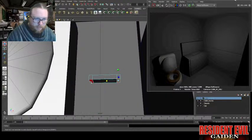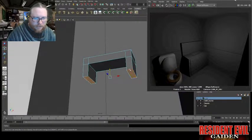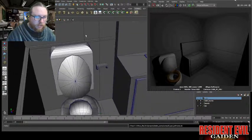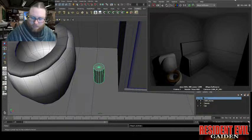Right, so it's going to go down like that. Push that down. I'm going to curve those edges specifically. Leveling those. Perfect. And then I'm just going to get a nice lovely little cylinder and stick that there. And that will be some bog roll.